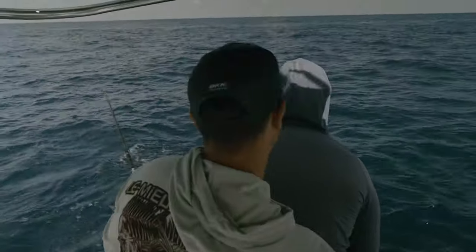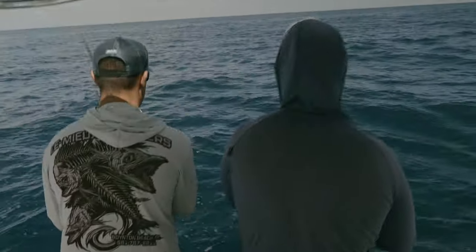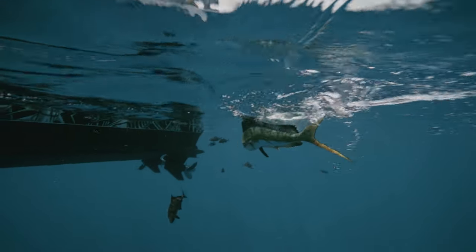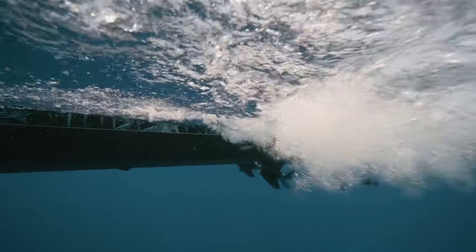Here, if you wanna bring your fish in, I'll gaff it. Seal the deal. Get him. There you go. Got him, brother. Yes, sir. Nice dolphin. There you go.